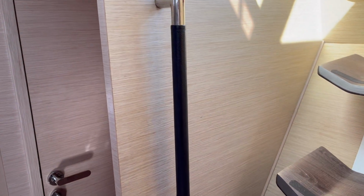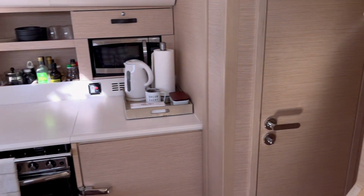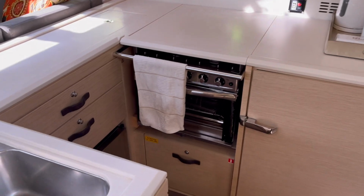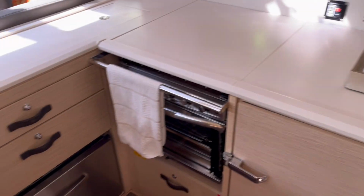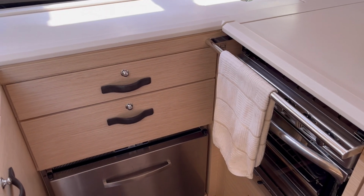All of the pulls and handles are made in leather. It's one of the many upgrades, including the door handles and kitchen pulls. It's one of the many upgrades of the Jeanneau Yacht series.